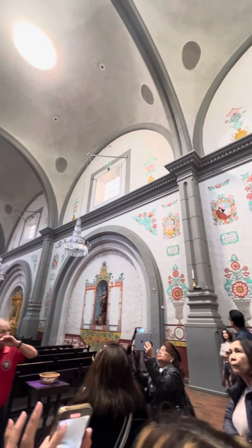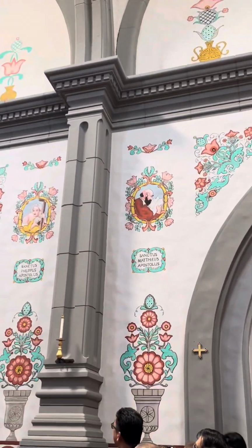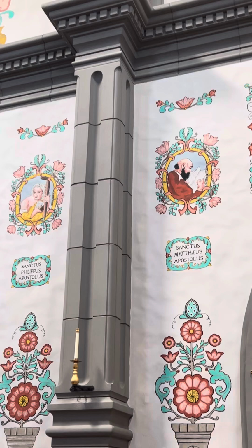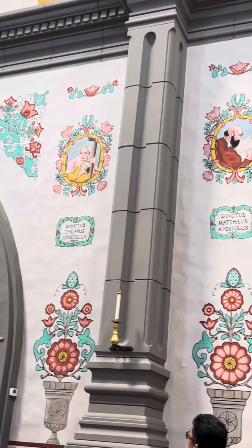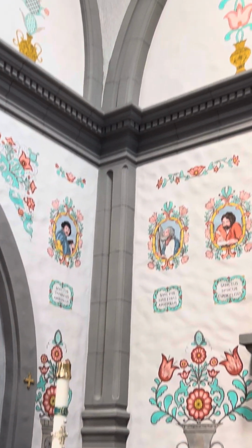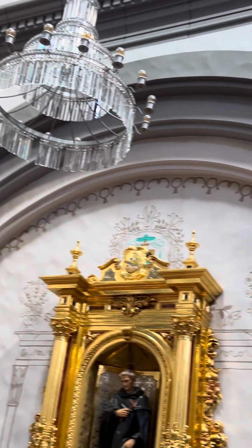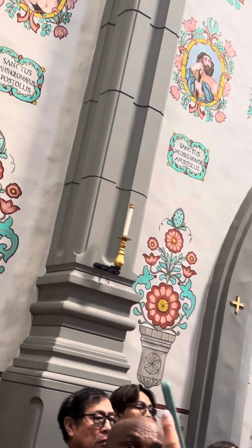The painting on the walls of this church reflects the Ahashiman band of Juaneño Indians that were here prior to the mission site in 1776. Now, the Ahashiman tribe loved flowers. That's why you see the flowers painted on the wall. And then up high are the 12 apostles and the 4 evangelists, Matthew, Mark, Luke, and John.